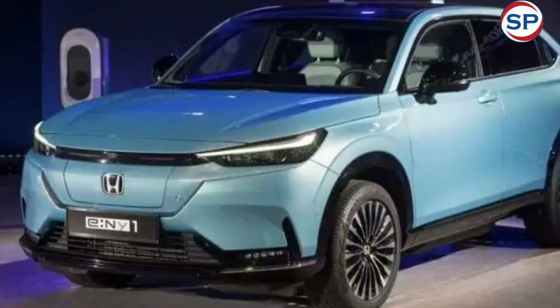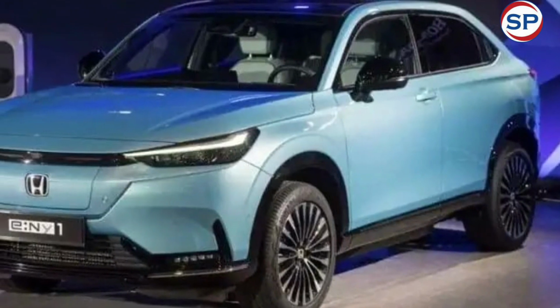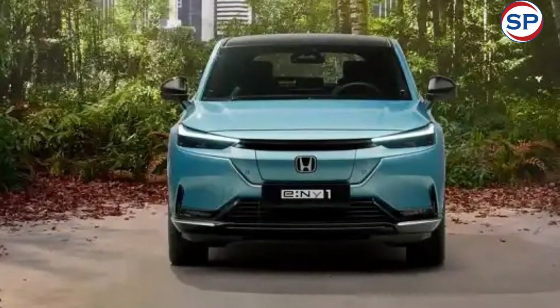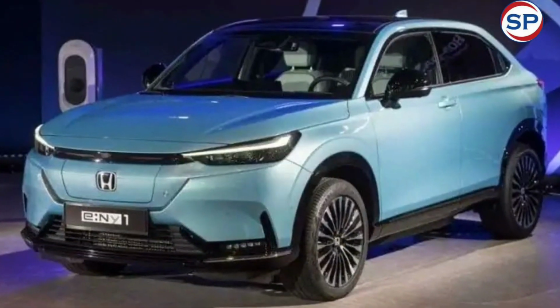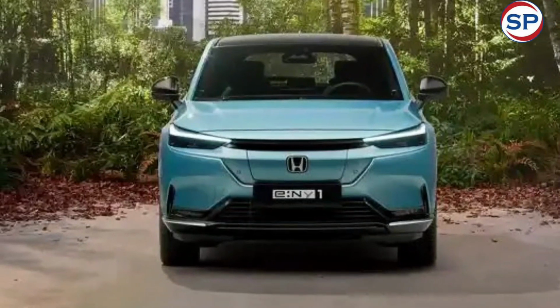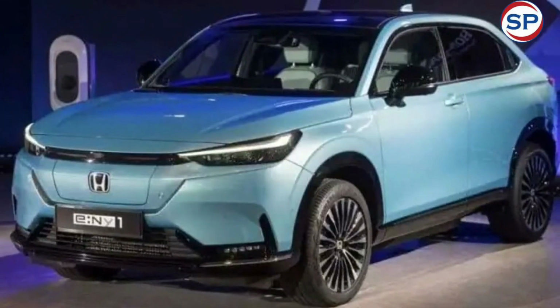A 68.8 kWh battery has been given by the company, which also comes with the facility to charge with a fast charger. According to the information, it can be charged up to 80% in 45 minutes with a fast charger. Once fully charged, it can run for about 412 kilometers. At the same time, the SUV gets 201 horsepower with 310 Nm of torque from the motor in it.